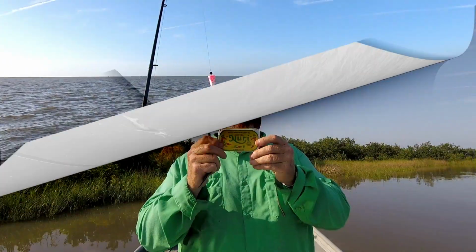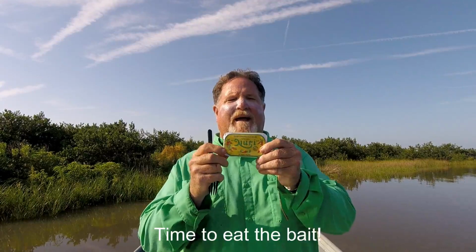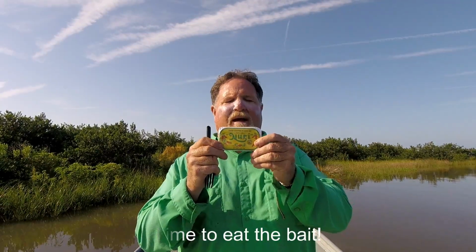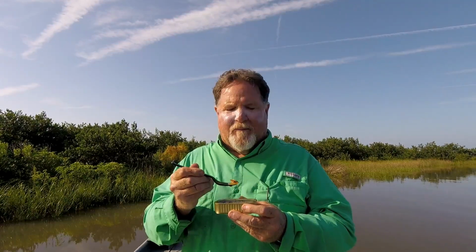I'm gonna start a new series called Time to Eat the Bait. And today we got a can of spiced sardines and olive oil made by Neri from Portugal. $4.99 a can. So these are on the upper end of what I usually spend for canned sardines. They got a good texture, nice and firm. That's good. They're not hot spice. They just got a little seasoning. Takes a while for the spice to start flavoring a little bit, but it's pretty good.